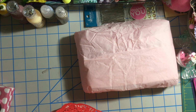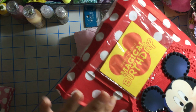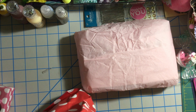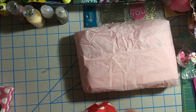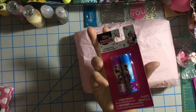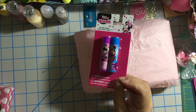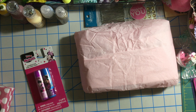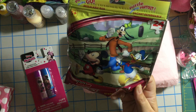So let's open this. And like I said, the wrapping paper matches perfectly with the theme. And look at the card, the piece of paper she put over here. It says, hope you have a magical birthday. We have more goodies. She sent me this cute Minnie Mouse lip balms. Super cute. She sent me these puzzles. And this is a puzzle. Super cute.